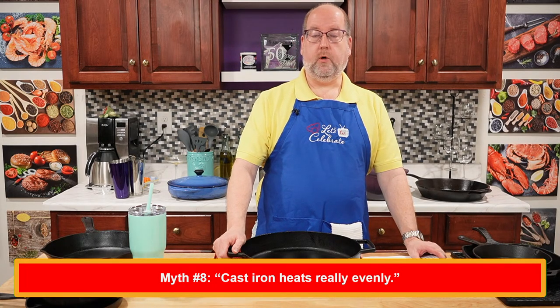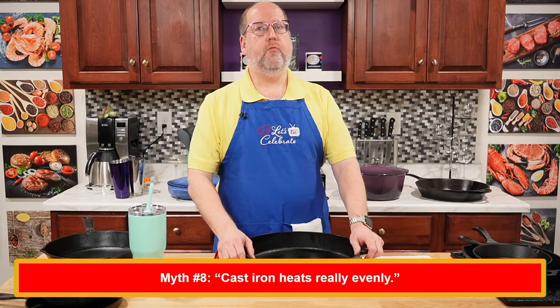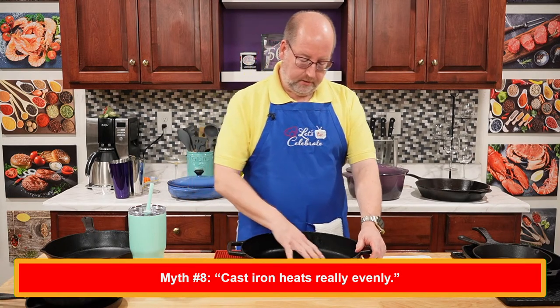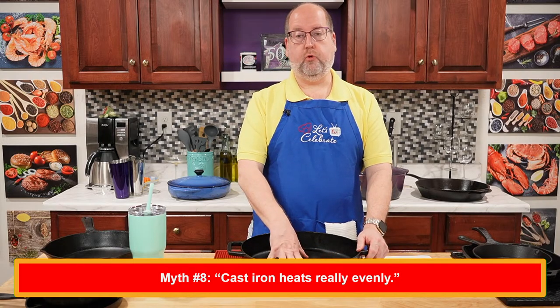Myth number 8. Well, we just started to touch on this. Cast iron heats really evenly. You know, it really doesn't. And it's a very easy thing to prove if you have a little digital thermometer. It's going to have hot spots, and it takes a little longer for it to heat up.